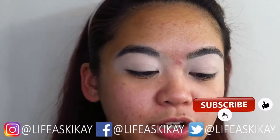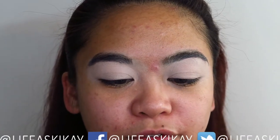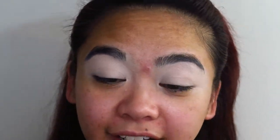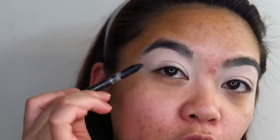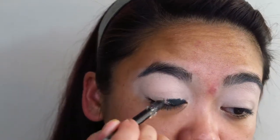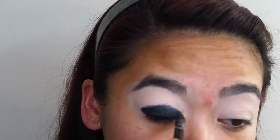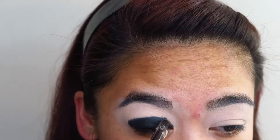Over the top of that, I'm gonna go in with some creamy black eyeliner. This one is just the Rimmel Waterproof Kohl Kajal Eyeliner. And I'm just gonna apply that all over my lid area, but not go up any further than my crease. I know it's looking fairly wild and scary right now, but just trust the process.